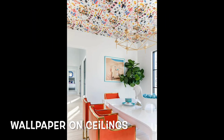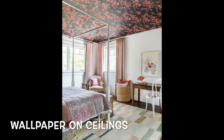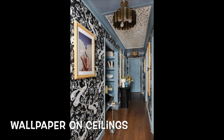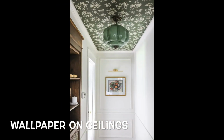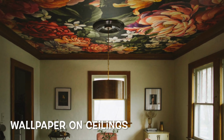So first up, ceilings. Yes, ceilings. Think of them as your home's fifth wall, one that doesn't get so much love though. But a patterned or textured wallpaper on the ceiling can instantly make a room feel taller, more finished, and incredibly chic. It's a surprising twist that draws the eye upward and adds a serious wow factor.